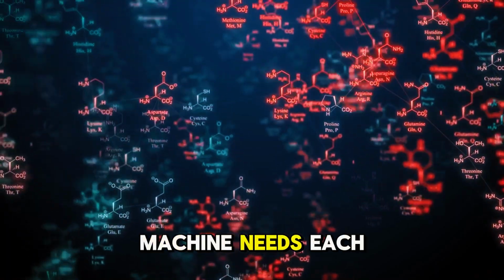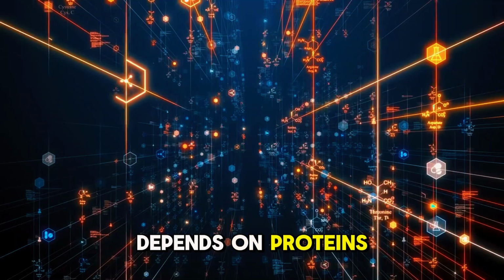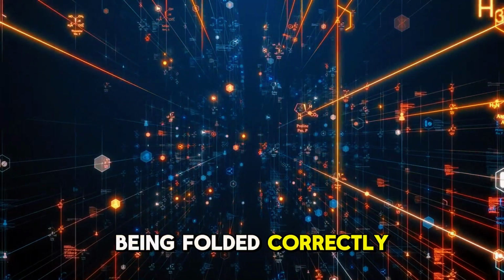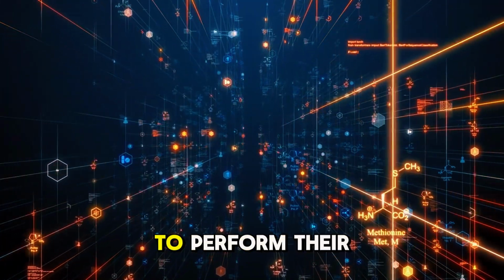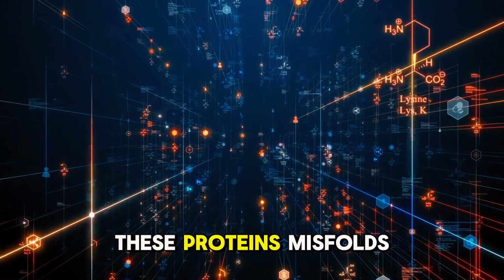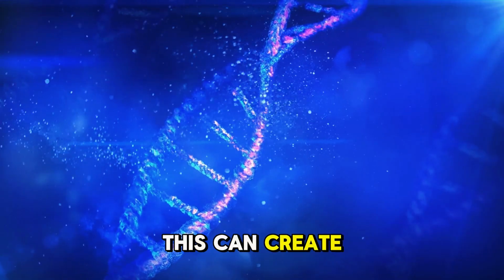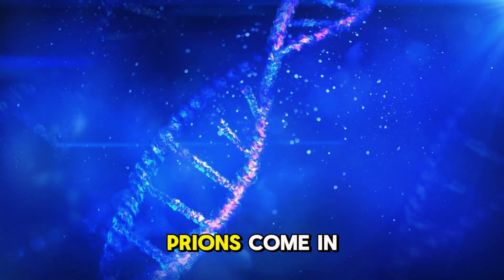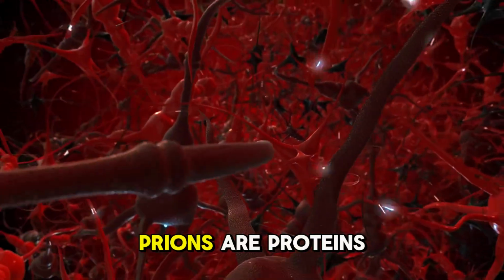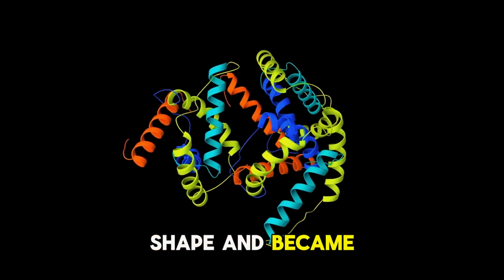Just as a machine needs each part in the right place and working well, our body also depends on proteins being folded correctly, that is, having the right shape to perform their functions. But what happens when one of these proteins misfolds in the wrong way? This can create a serious problem, and that's where prions come in. Prions are proteins that, for some reason, lost their proper shape and became defective.